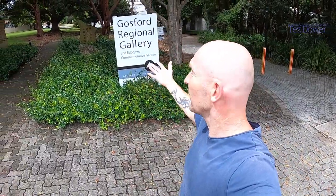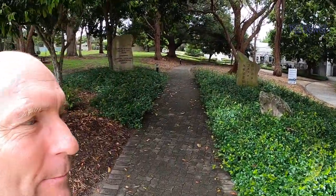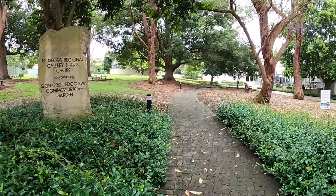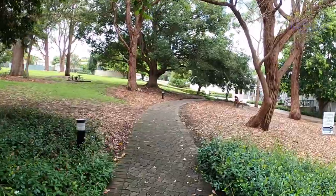G'day, g'day. I'm at the Gosford Regional Gallery, and today I want to have a look at an exhibition called the 2020 Exhibition. So let's go check it out in the Gosford Regional Gallery and see what the artwork looks like. And it's all local artists. I don't fully understand the concept of this exhibition, but I heard that it's 2020, I think 20 centimetres by 20 centimetres. All local artists put together an exhibition. So let's go check it out.